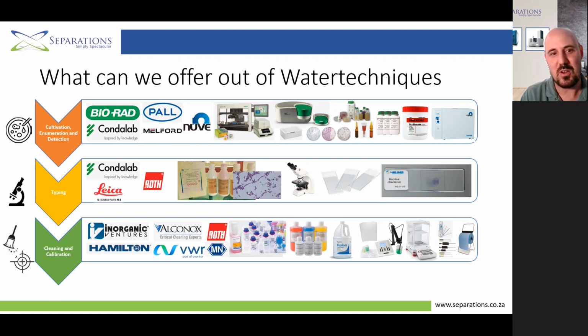So, Conda does offer your gram stain kits, and obviously our microscopes, and then we can get all of our slides, cover slips, etc. through Roth. It's just one example. I'm sure Leica might even have that too.